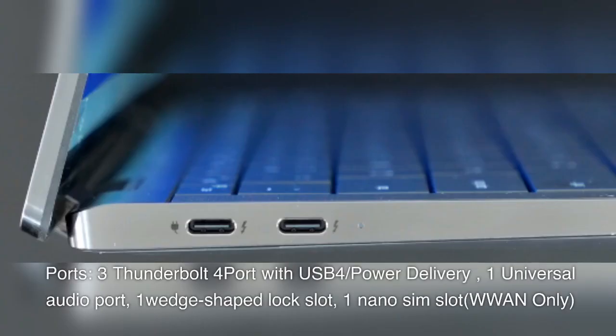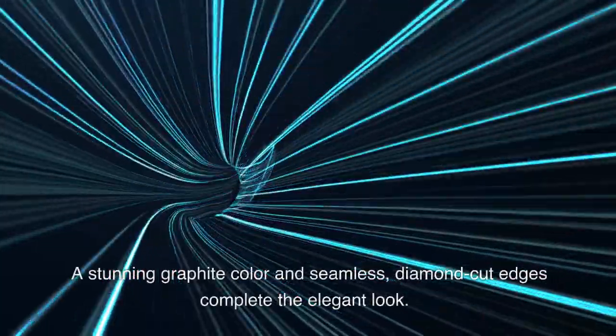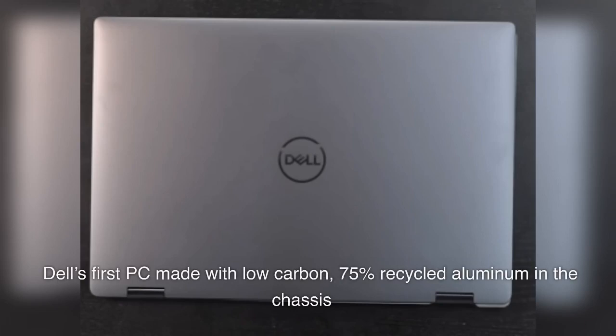Ports, 3 Thunderbolt 4 ports with USB 4 power delivery, 1 universal audio port, 1 wedge-shaped lock slot, 1 nano SIM slot, WWAN only. Meticulously crafted using a high-precision CNC machining process. A stunning graphite color and seamless, diamond-cut edges complete the elegant look. Dell's first PC made with low-carbon, 75% recycled aluminum in the chassis.